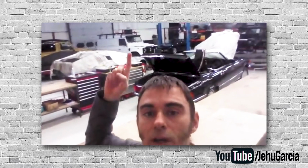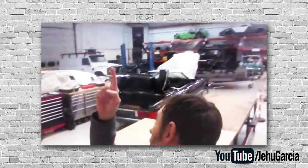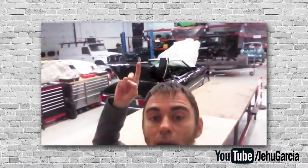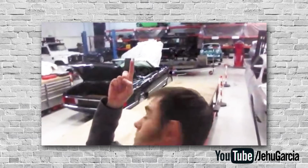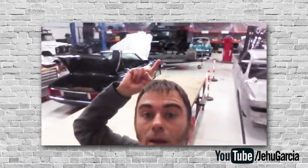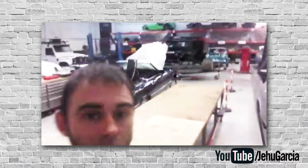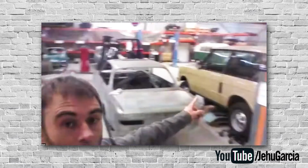We've got a vehicle going out on Saturday here. That's a finished Land Rover. Over in the corner there's a Porsche 944. There's another Porsche behind this bit here. We've got another Land Rover about here. There's a Mini, there's a BMW CSi, a Range Rover.